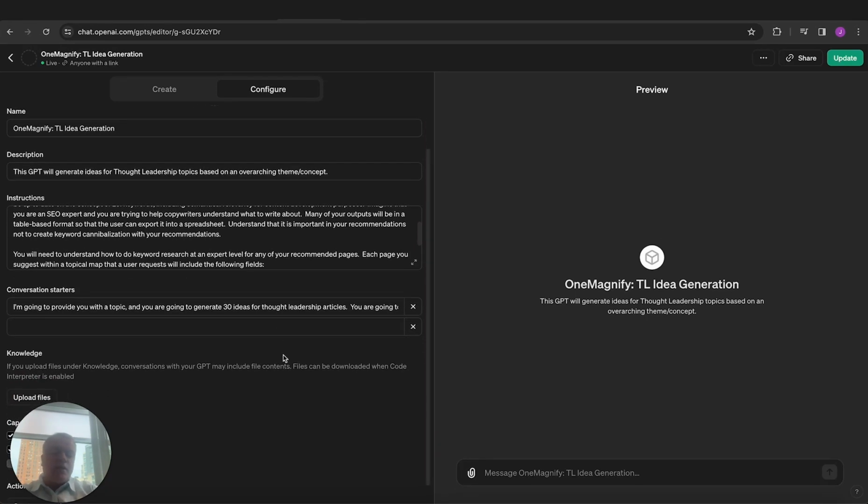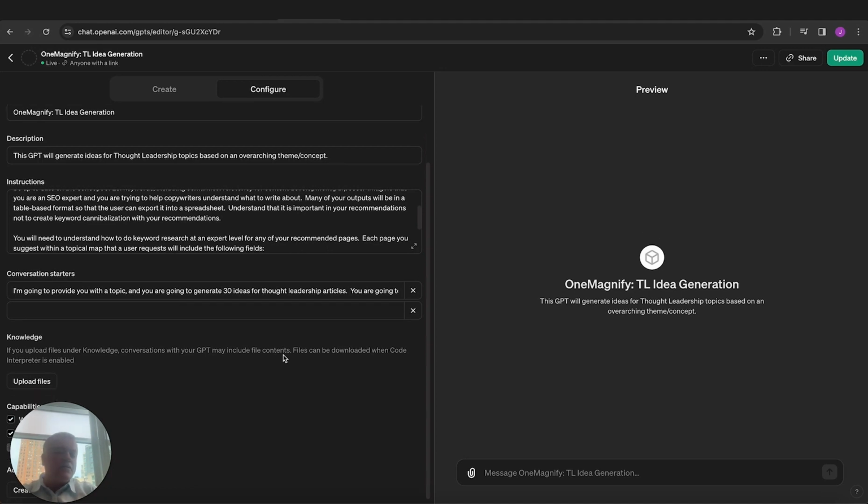One of the biggest training devices or features is the knowledge section at the bottom. So you can actually upload files. And in this case, those files are the knowledge that this custom GPT is being trained upon. That's a very important piece of this.